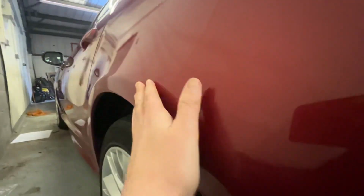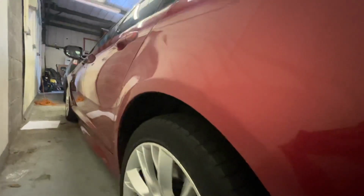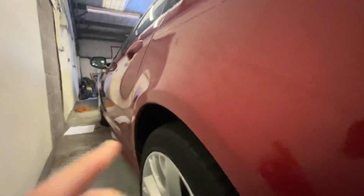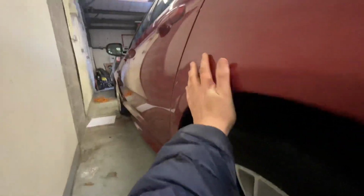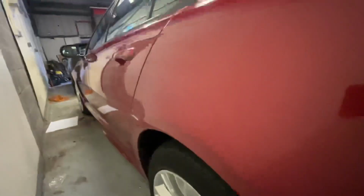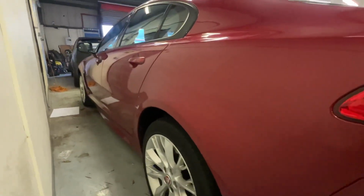Okay, so the only thing that I've noticed on this panel, and you'll barely be able to see this from the video, and even in real life you can't really see it that well. It's just because I'm used to looking at paint day in, day out. So I get the feeling that this has maybe had a wee paint repair at some point, and the evidence is just a little bit of runoff, like when you're painting a wall and sometimes it clumps up a wee bit. There's just evidence of where that's been rubbed down to make it flat again. From a few meters away you don't really notice it, but when you go up close you'll start to see it a little bit more.